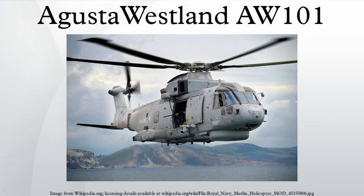Avionics, Westland and IBM formed a consortium in 1991 to perform the helicopter's complex systems integration. The AW101 features a network of helicopter management and mission systems designed to reduce pilot workload and enable the helicopter to undertake a wide variety of missions.